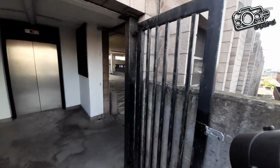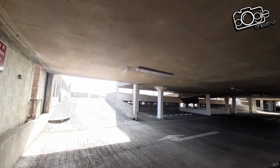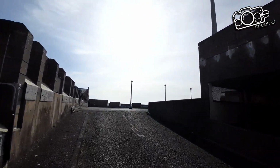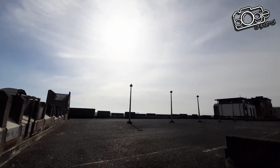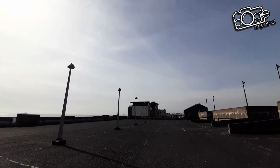So we used to park here when we were at college. Used to park in the top one up here, and then would steal things out of Paul's car, because Paul's car didn't lock. So he'd steal like his Nerf guns out the back of his car. Have a fight around the top of the car park.